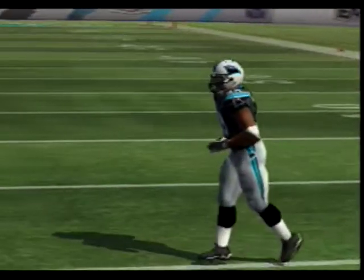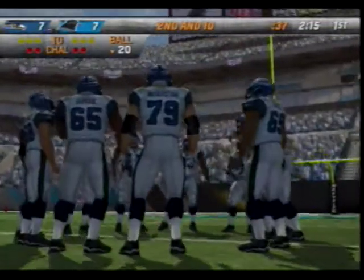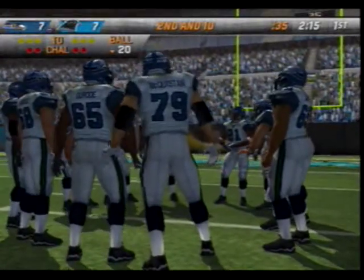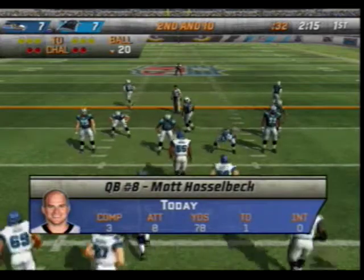He hung in there. He didn't really have the time that he needed to make the play. The quarterback has to know who his outlet guy is and get the ball to him when he feels that pressure come. Second and 10. Ball on the 20-yard line.